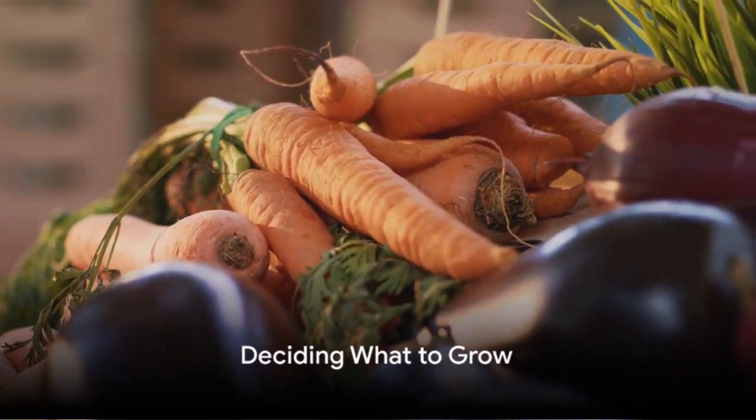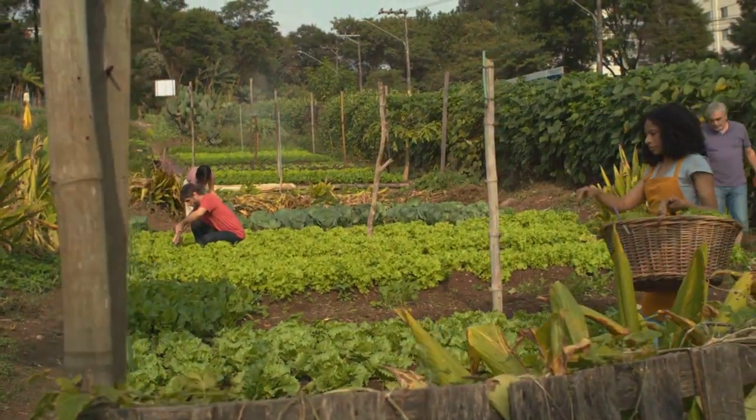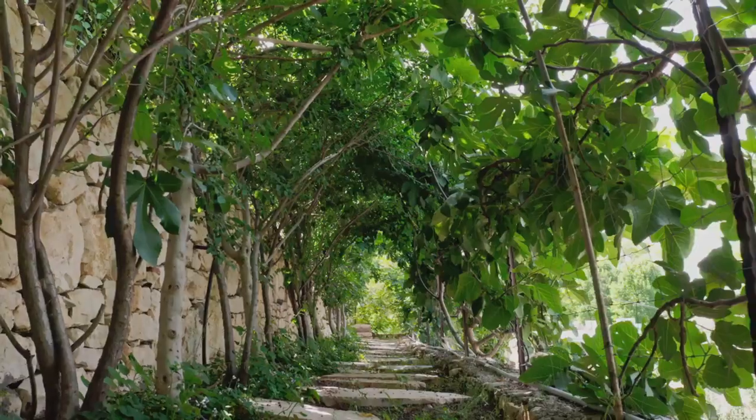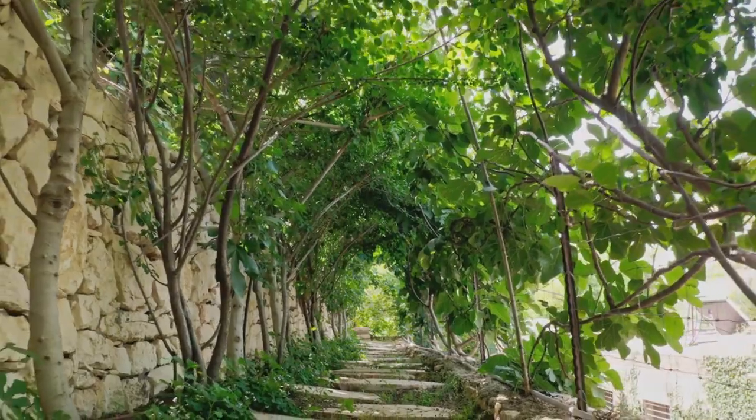First things first, decide what vegetables you want to grow. Consider your local climate and available garden space. Choose vegetables that thrive in different seasons. Your personal taste matters too. Remember, the right choice of vegetables is key to a successful year-round garden.